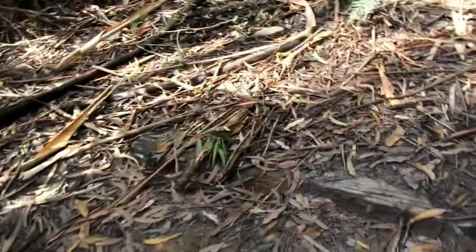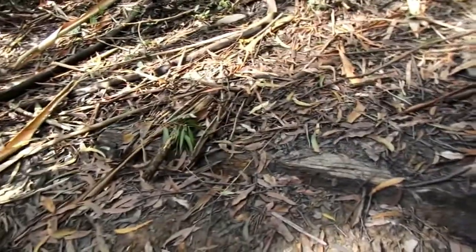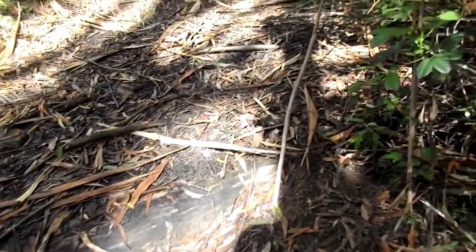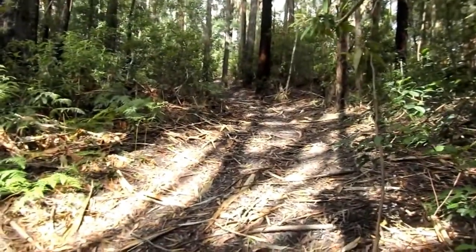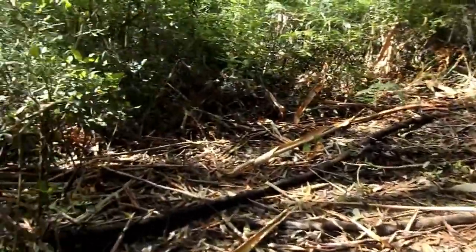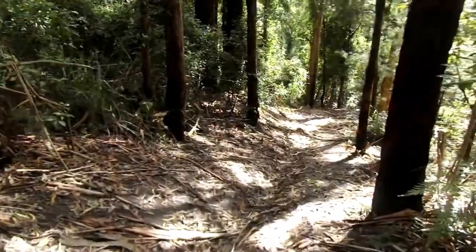I am noticing on the walk down, there's a few of these logs. Some pretty decent logs laid across the track, as you can see here. They're laid down on a bit of an angle. I'm guessing the point of those would be similar to the point of the whoop-de-doos on your steeper hill climbs. As the water comes down what is quite a steep hill, it hits these and it helps to deter it and prevent some of the erosion coming down this hill.